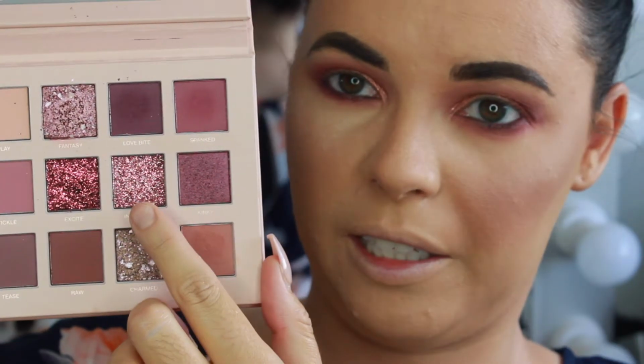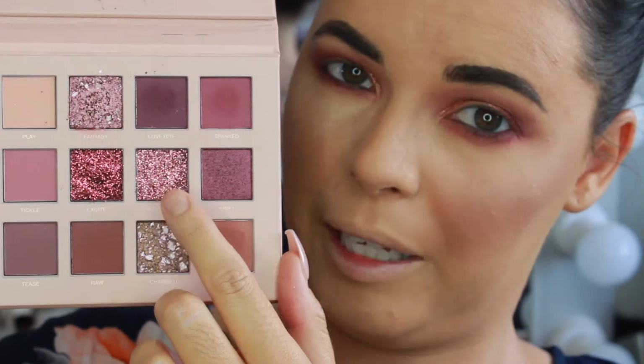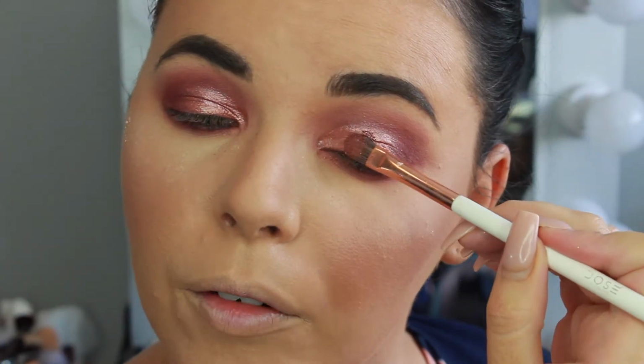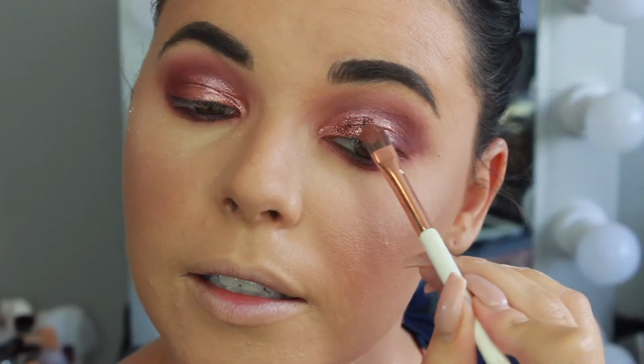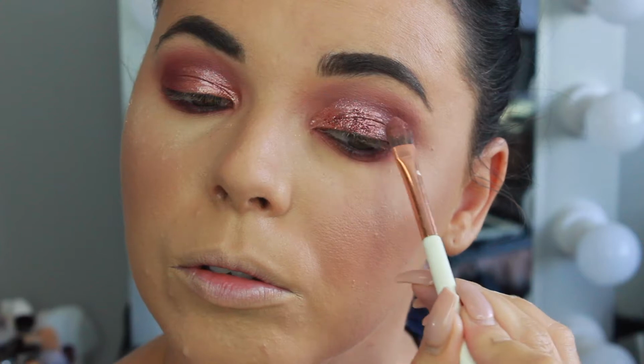Now I'm going to go in with this glitter shade called Infatuated, which is a beautiful dark rose gold pink shade. Just applying that right on top of that glitter adhesive. Just going to add a beautiful sparkle to the look.